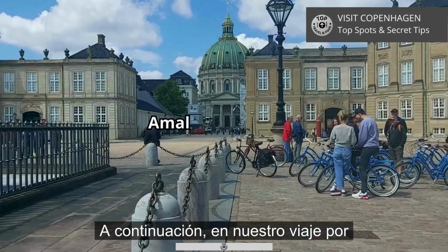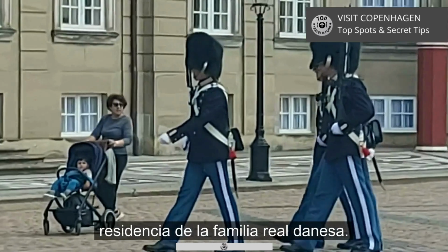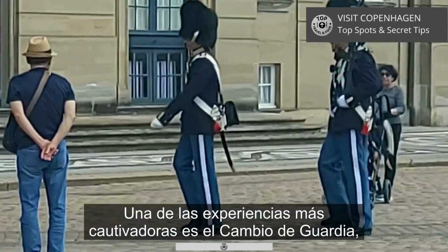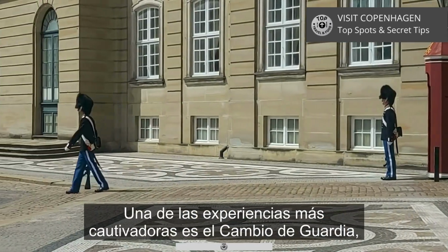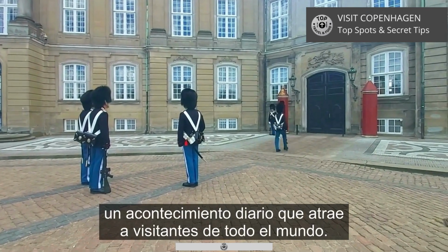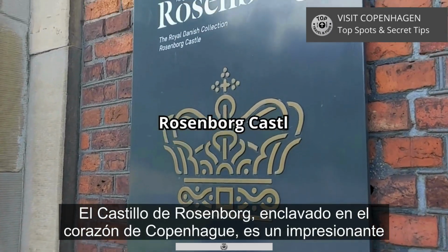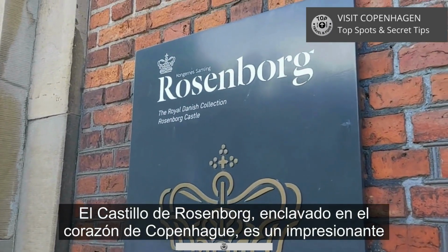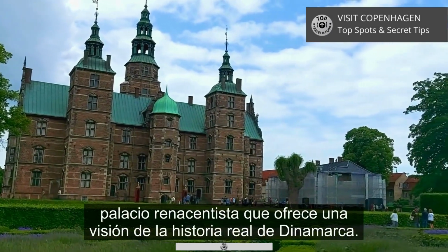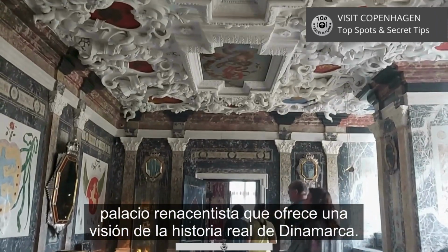Next on our journey through Copenhagen, we arrive at Amalienborg Palace, the residence of the Danish royal family. One of the most captivating experiences here is the changing of the guards, a daily event that draws visitors from all over the world. Rosenborg Castle, nestled in the heart of Copenhagen, is a stunning Renaissance-era palace that offers a glimpse into Denmark's royal history.